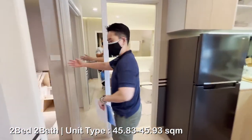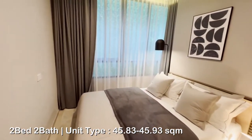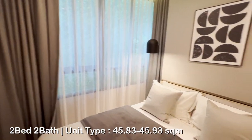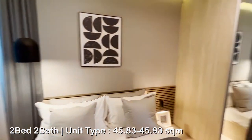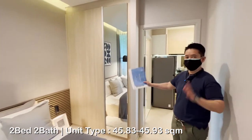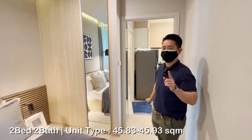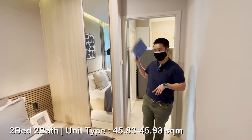Yeah, so this is a guest room with a queen size bed. Okay. I think you could fit a king if you want, but then you have to almost flush it to the wall. Actually, queen is more than enough, especially if you are going to rent to people. Both rooms have a queen size bed, that's also a plus point because it's a 2-bed, 2-bath. So in case two ladies who work together at Bangna, they can share.